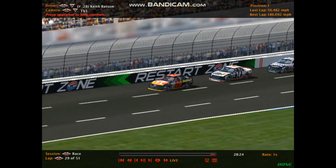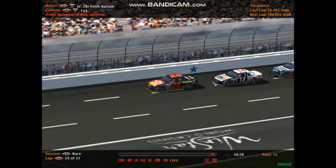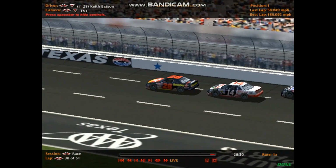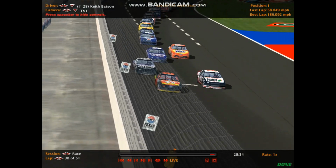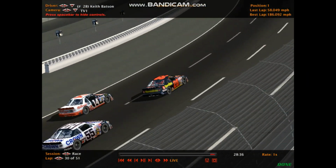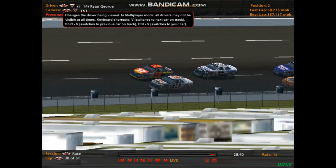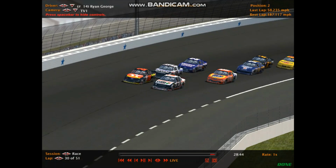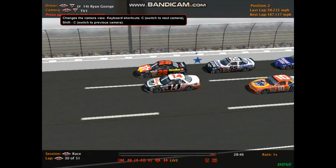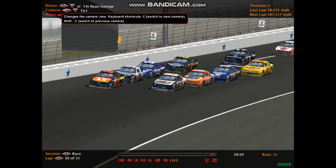Field comes out turn number 4. The green flag back out. We're back underway here at Texas. Ryan George comes to the inside at number 14, and he'll look low on Batson. Tries to go for the lead, and he's got it. So Keith Batson and Ryan George now will go toe-to-toe with each other on the backstretch. Paul Minnick looks slow. He goes for third spot.